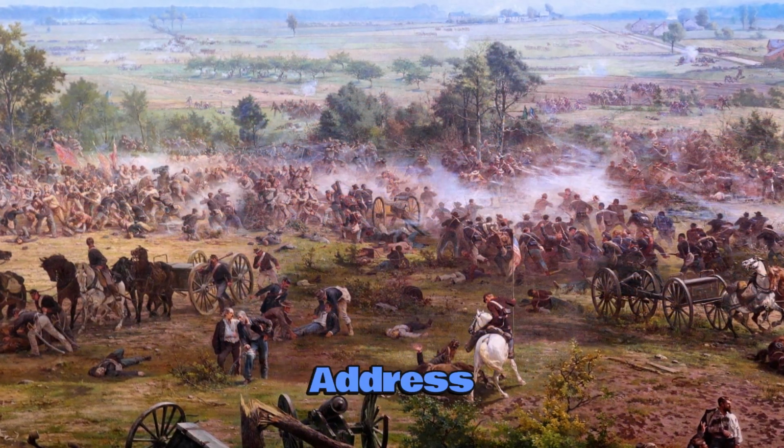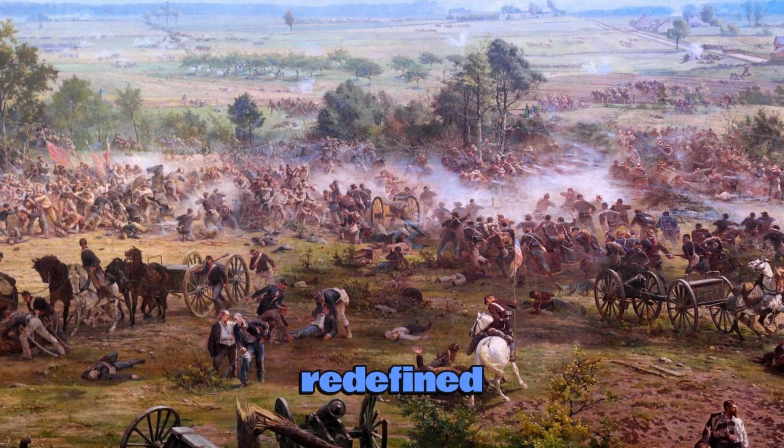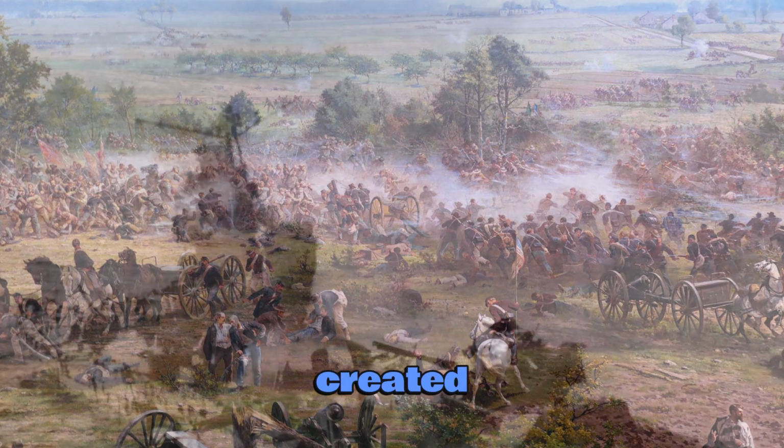Lincoln's Gettysburg Address, delivered shortly after, honored those who had fallen and redefined the nation's purpose, reminding Americans of the principle that all men are created equal.